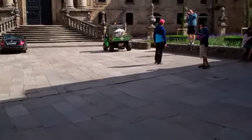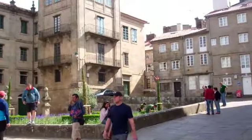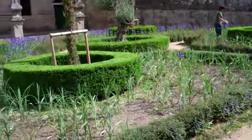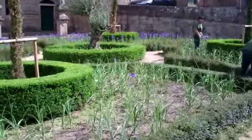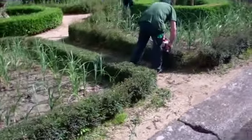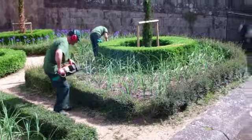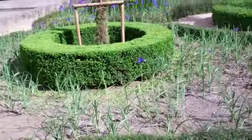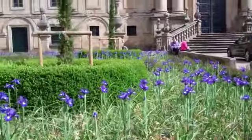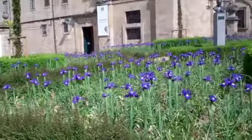Now let's just go around the corner and see what we see up here. Gardeners. My daughter Erica is not too fond of pollarding trees. I think it has its place. An old tree like that able to stay there. This is for the garden. Hasn't been pruned yet.